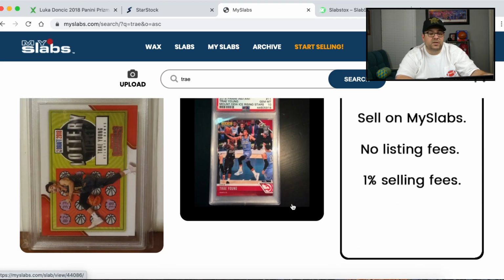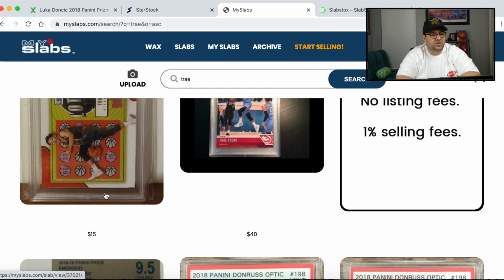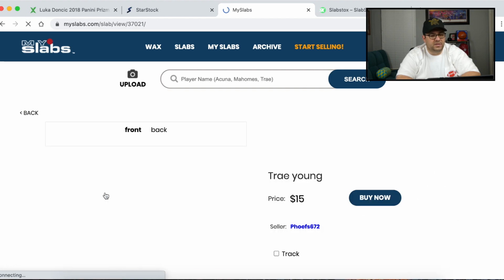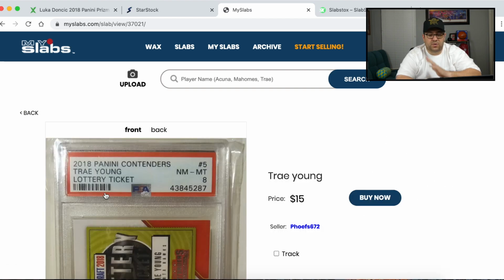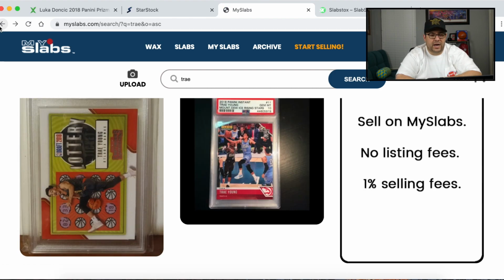So there are a decent number of options on here, right? Let's say we're going to go buy this Trae Young lottery ticket for $15. It's very straightforward. It's literally go in here and you click on buy now. There's nothing to it. So the idea is they're trying to take some of the hassle out of getting sniped or shill bidding, taking that out of the equation, looking at just a very straightforward transaction with the seller.